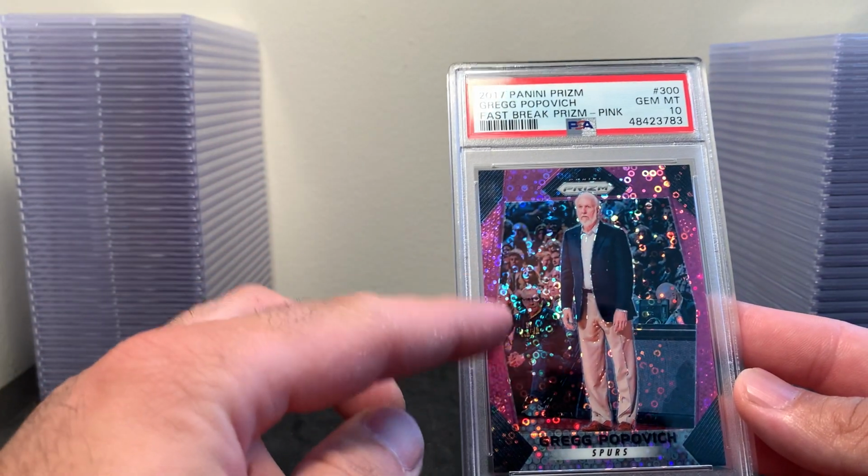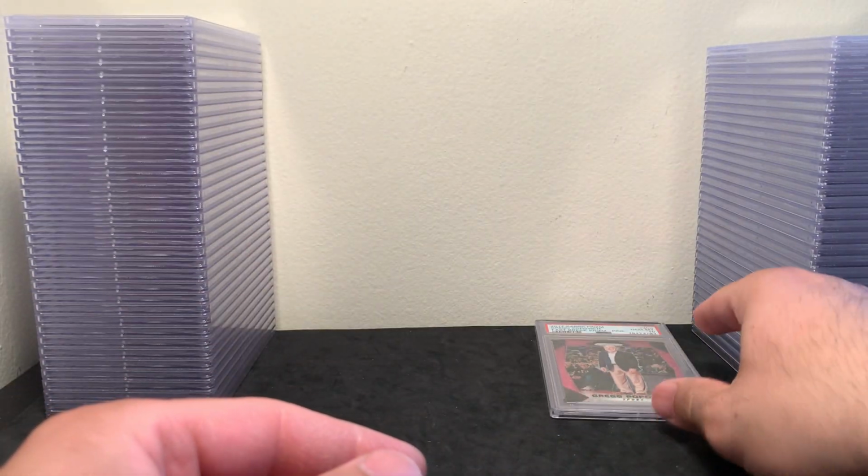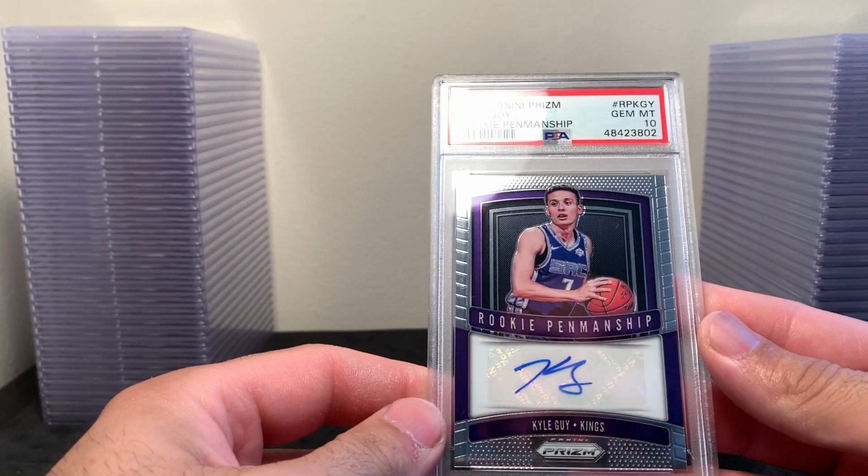I paid $1 for two numbered cards of his and sold the other for $10. This one in a PSA 10 is probably like $200, $300. Again, a low-key card. Not a lot of cards graded, and they don't come out very often.